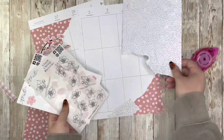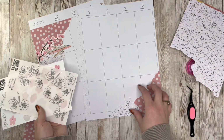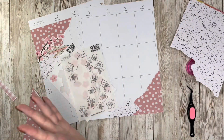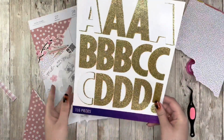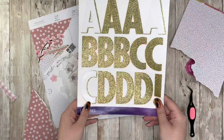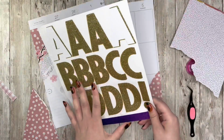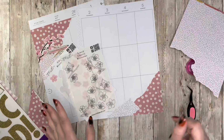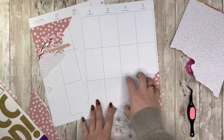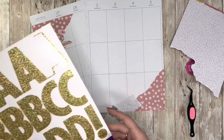Got the cherry blossoms. Oh, we could even put DC in this cluster. That could be really cute. Let me go find my gold letters. I have this package of Sticko letters that I've been working through for maybe a year and a half now. They don't actually stick to things. They kind of need to be glued down, but fun little touch to add something over here.